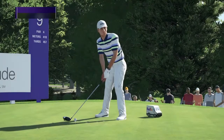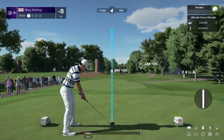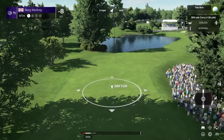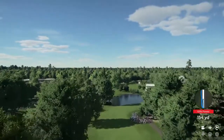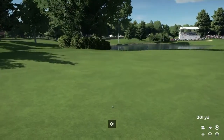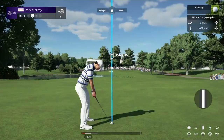The finishing hole on the front 9 here at TPC Southwind plays downhill towards a dogleg right. There's a big body of water, the short front left of this green, so make sure you've got enough club to reach the surface. Now this one looks to be heading down the runway. Sitting at -8 in their round, currently in top spot.